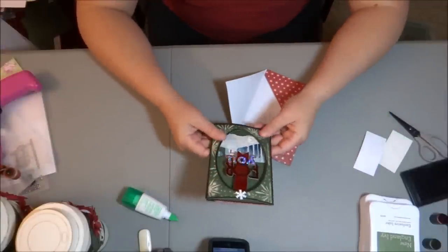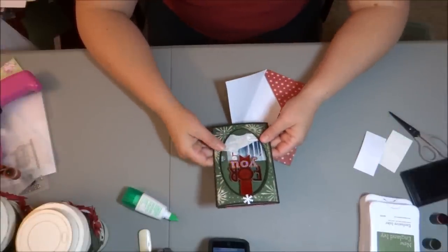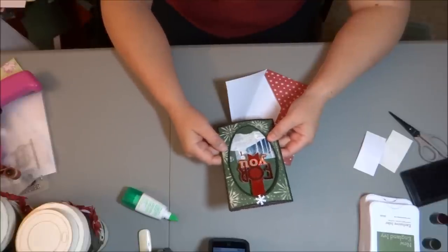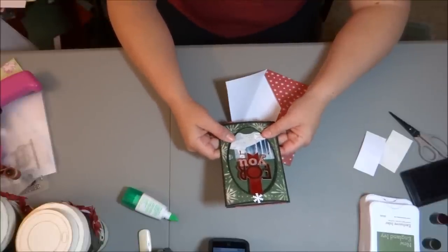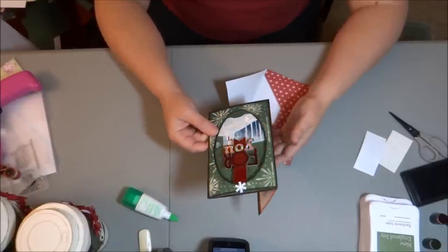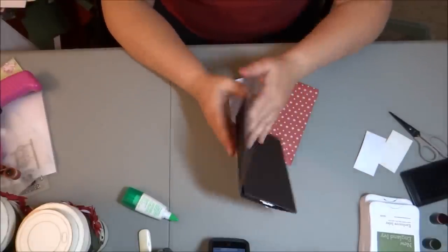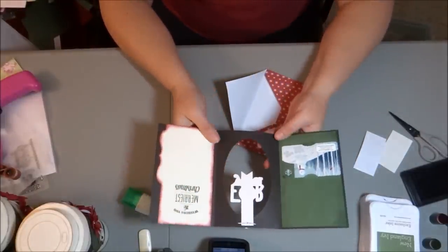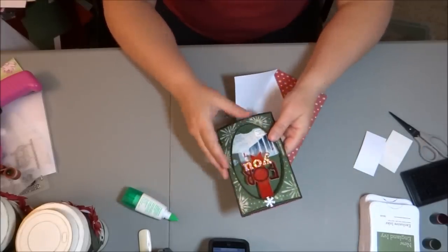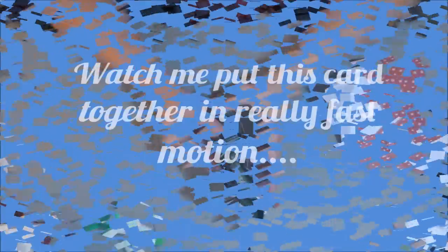So I have a bonus thing that I have made. I wanted to give a gift card to my friend to go with her little coffee pack. So I made this gift card holder. It's from the Everyday Winter Cards, and it's the reverse gatefold card. It's kind of cool. It opens up like this, and the gift card slides in these little slots. It's really easy to put together.